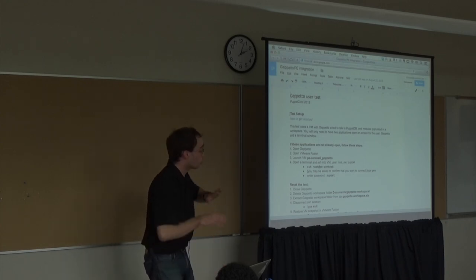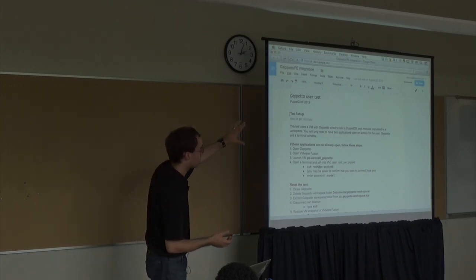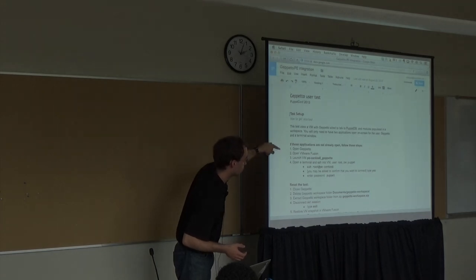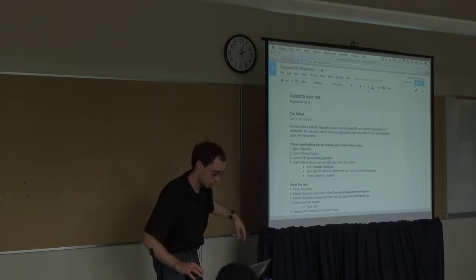Instructions. First, starting out, the facilitator has control of the laptop. At that point, they are able to open this test script on the laptop and follow these instructions to get the test up and running. So we have: open the competitive product, open VMware, open the VM, open terminal, and so on. Then instructions for resetting the test for the next person.